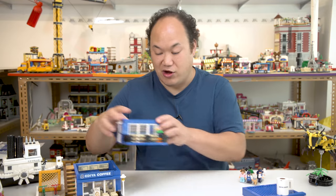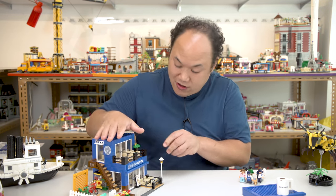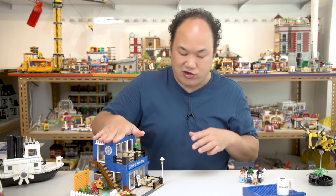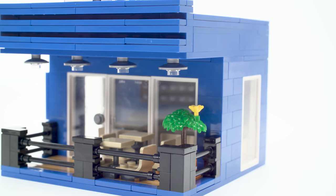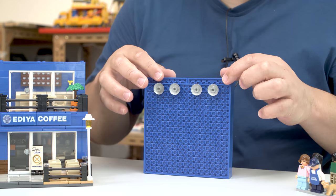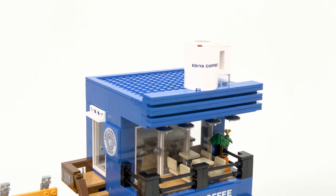Super solid. Then we come to the final bit piece here. You can slot this back in. You gotta push down on there and make sure it sits firmly. The rooftop. So the rooftop has four lights here. I think maybe I didn't put the lights on in the right area, but they fit fine there. And you got the coffee mug, and that is a sticker there.